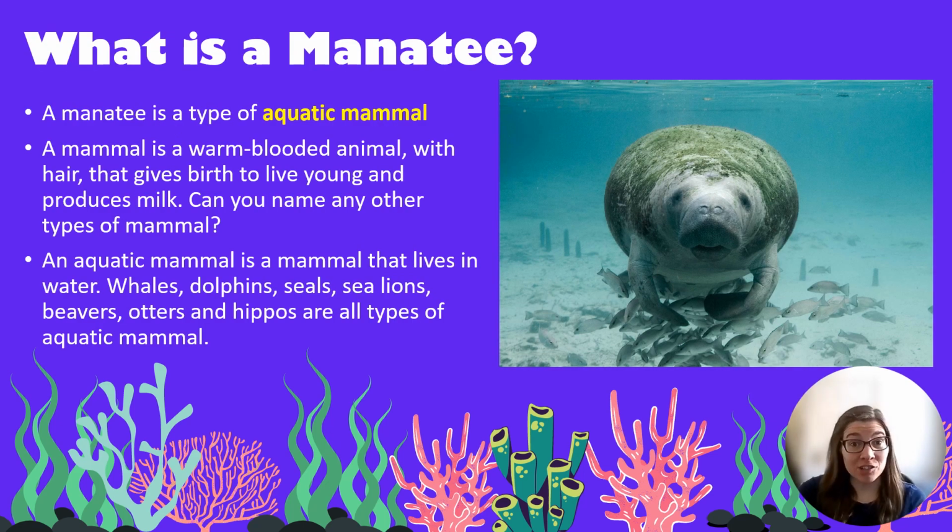So you might not have actually heard of a manatee before. So what is it that we're talking about? Well, a manatee is a type of aquatic mammal. A mammal is a type of warm-blooded animal, which means that it's able to regulate its body temperature so that it never gets too cold or too hot. It has hair, it gives birth to live young, and it produces milk. Can you think of any other types of mammal?